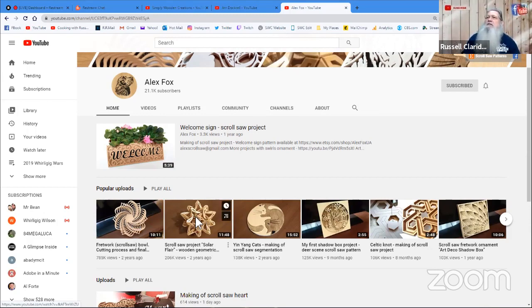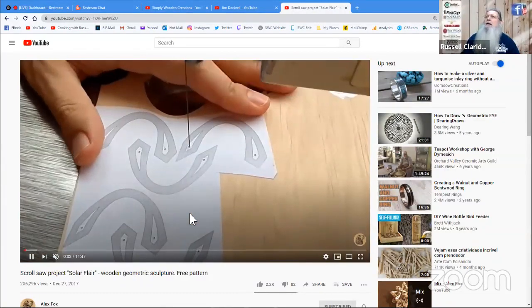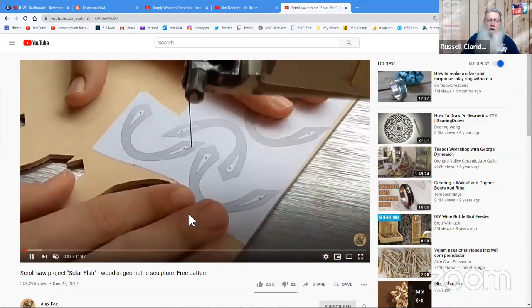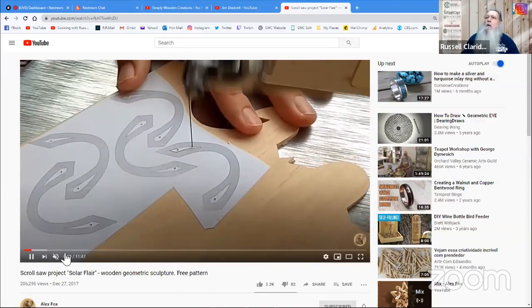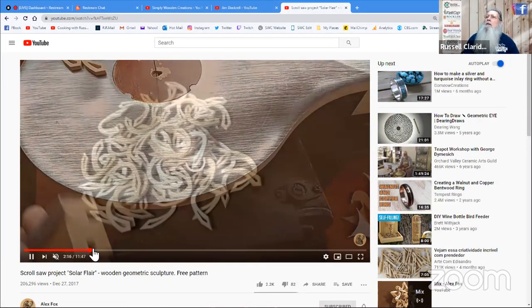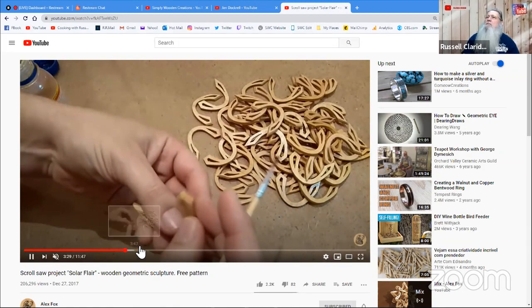This is an actual scroll saw pattern. I couldn't do that. Yes, you could. That's 3 dimensions. This is the sweetest thing in the world to do, guys. Sit down with a piece of wood, cut holes in it. See, now look, he's starting to put these things together to make the geometry.